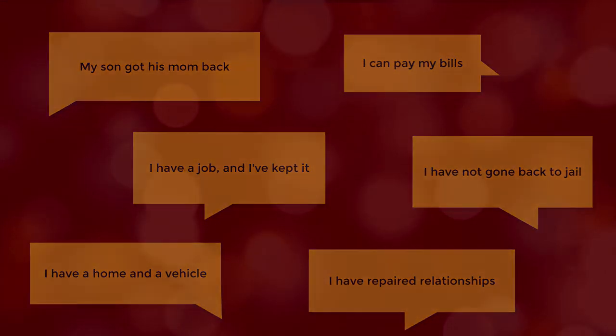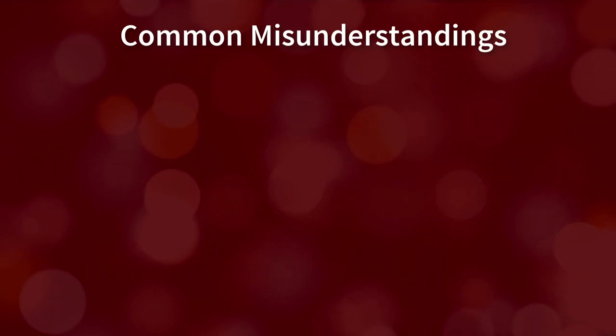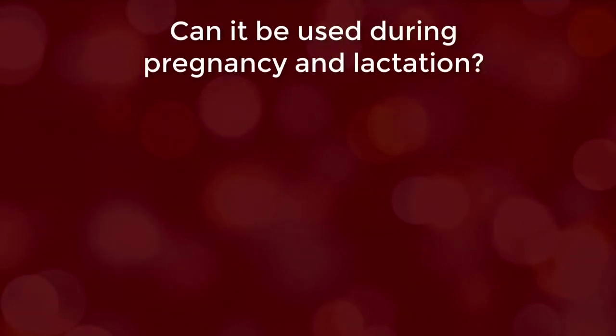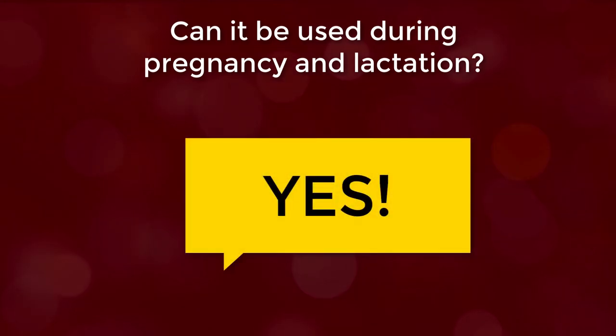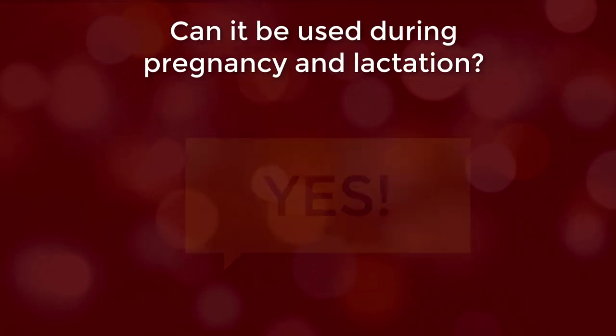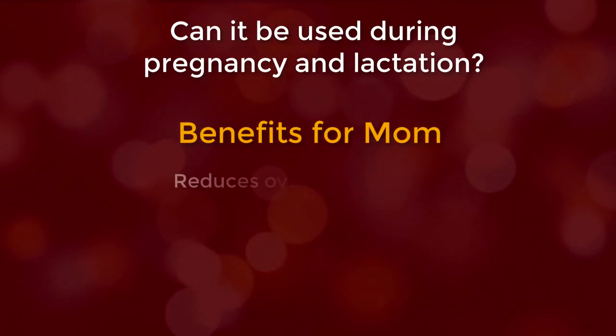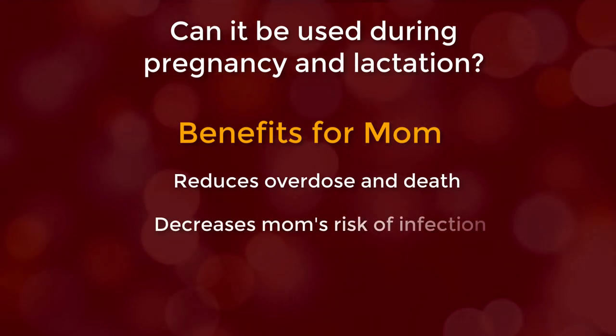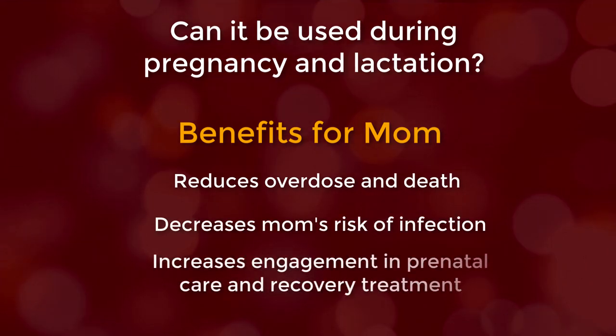Next, I want to address some common misunderstandings about medication-assisted treatment. The first one is, can it be used in pregnancy and lactation? And the answer is absolutely yes. There are benefits for both the mom and for the fetus. The benefits for the mom are that it reduces overdose and death. It decreases the mom's risk of infections and increases engagement in prenatal care and recovery treatment.